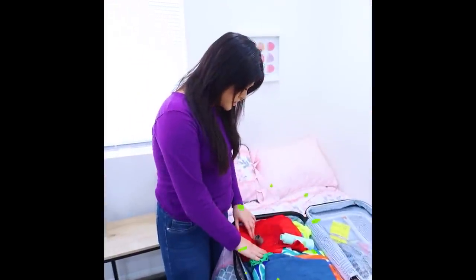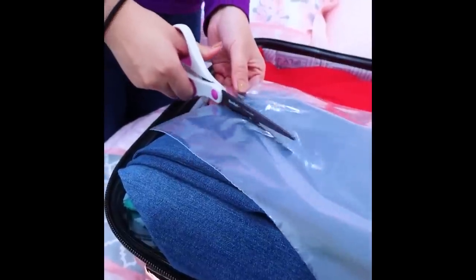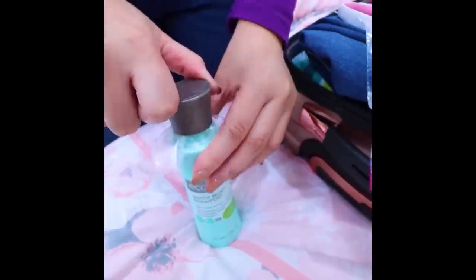Oh, man. Really? Dang, why does this happen all the time? My shampoo pours out. To solve my problem, all I need is a Ziploc and a scissor. Use the scissors to cut out a square from the Ziploc. Use it to cover the bottle opening, then twist the lid back on. Now, my bottle is leak-proof.